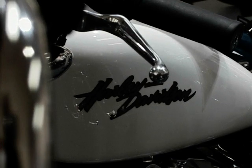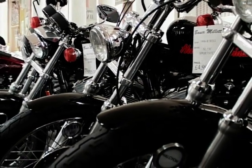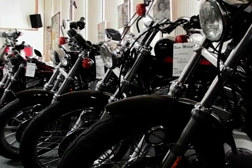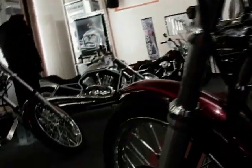Bowman's has been based in Manchester for 9 years now. We have quite a healthy Harley Davidson base. We sell everything from Ranger bikes, from the little 883 right up to the 1450 big V-twins. We also cater for all the clothing, accessories, merchandise, trinkets, gifts, you name it, wrapping paper.